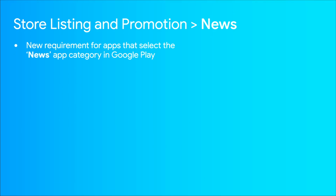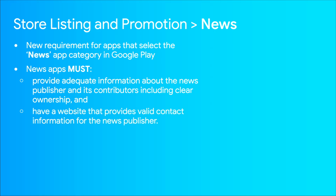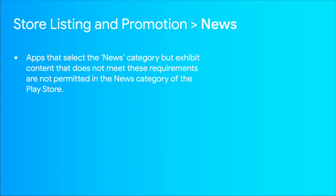There is a new requirement for apps that select the News category in their Google Play Store listing. News apps must provide adequate information about the news publisher and its contributors, including clear ownership, and have a website that provides valid contact information for the news publisher. News apps must not contain significant spelling and grammar errors, only static content, or have affiliate marketing or ad revenue as its primary purpose. Apps that select the News category but exhibit content that does not meet these requirements are not permitted in the News category of the Play Store.